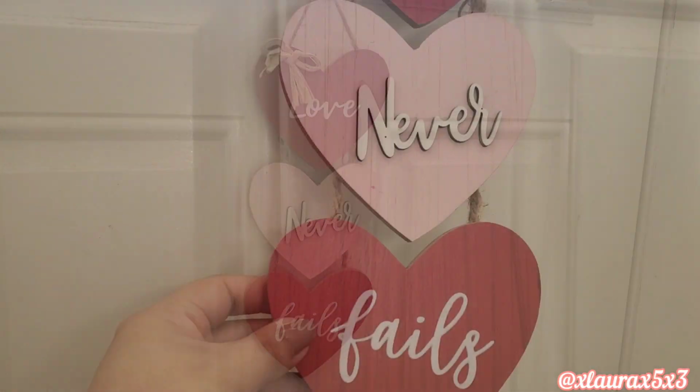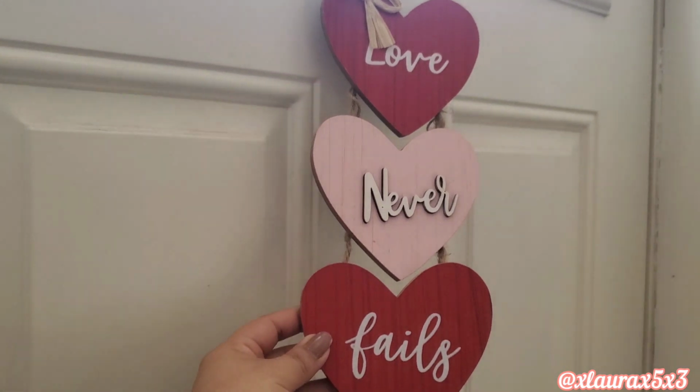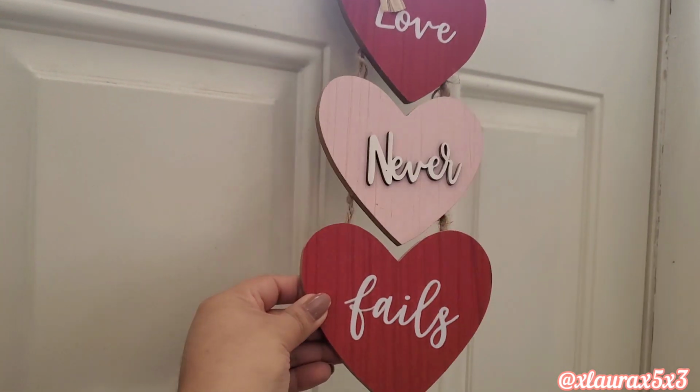On the inside of my front door, I will be putting this sign, Love Never Fails. Really cute. That's from Dollar General.